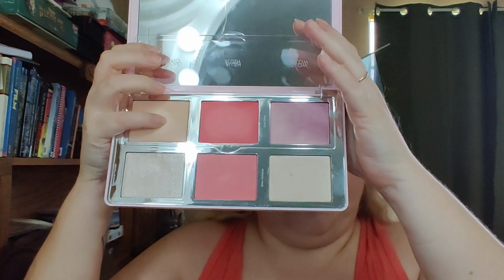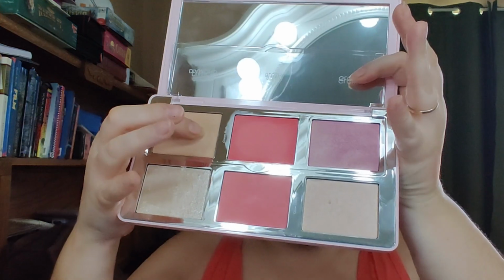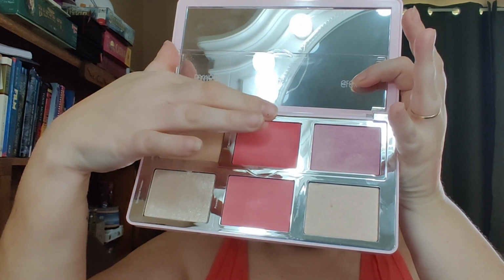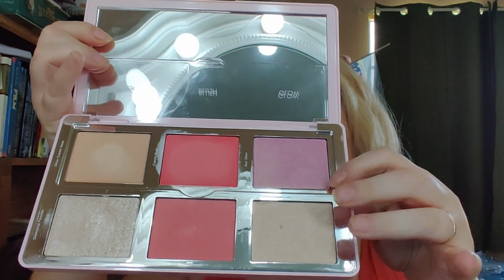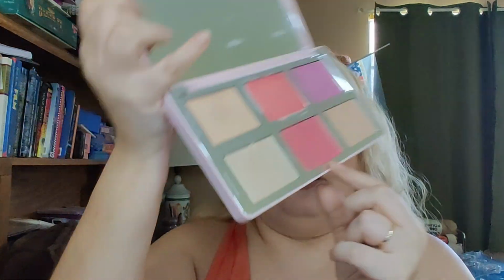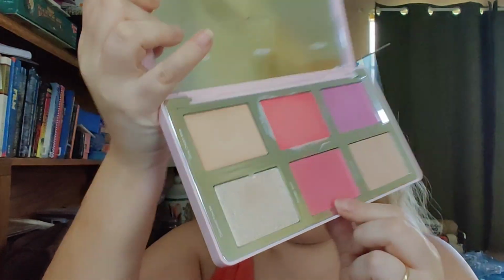You've got your cream products here, this diamond powdery one, this is the glow cream base, and then you actually have a cream blush here in the middle, and you've got some highlighter type things here. This is just a powder blush here, and then this diamond powder.